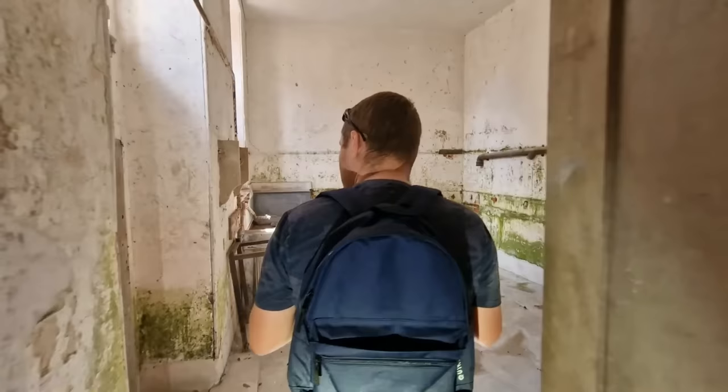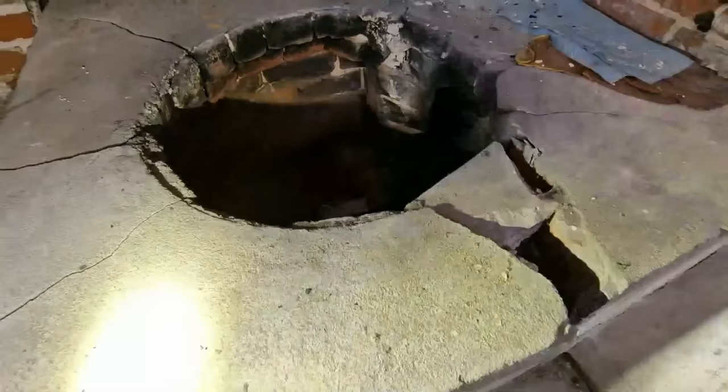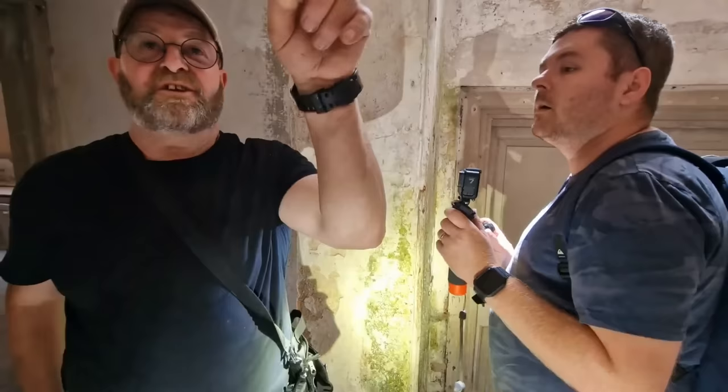Yep, that's a potential exit. Look at this basin. Is that lead lined? That's lead lined as well. That's an old bread oven or something. Furnace. That's a way out, Ed. They've got the hooks where they locked up the pheasants. Really? Oh, yeah.